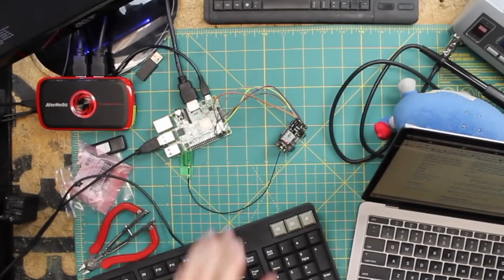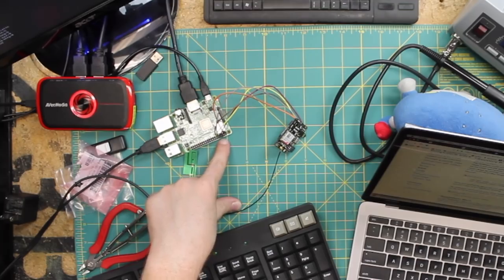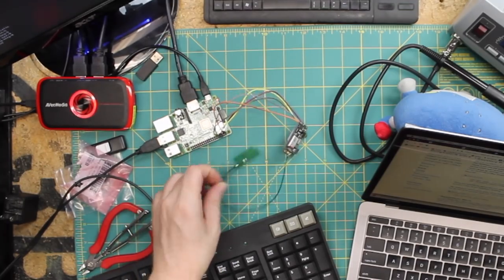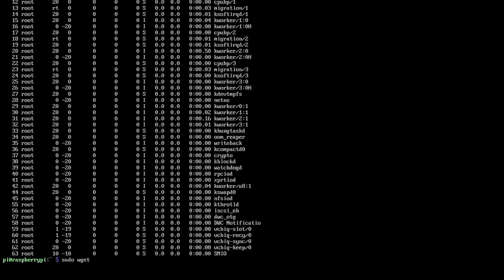Okay, so I've got the Fona all wired into the appropriate pins on the GPIO of the Pi. I've also got the little antenna plugged in. So now we're ready to get this thing set up on the software side. I got the Raspberry Pi up and running. First thing I've got to do is install the serial console script.